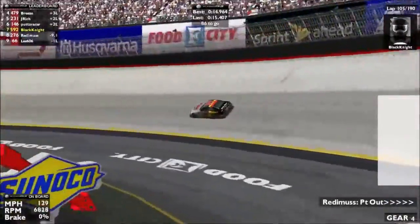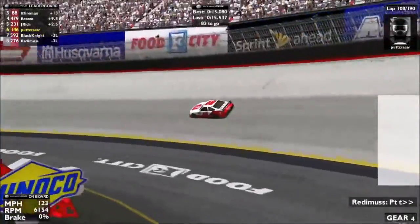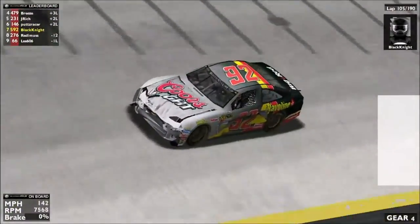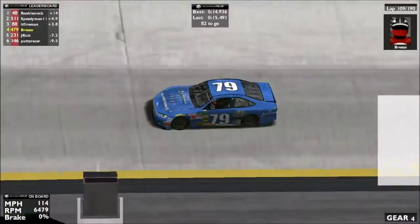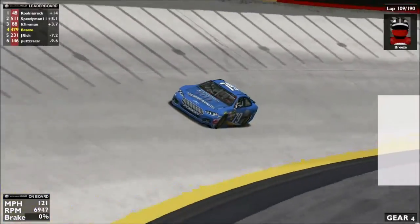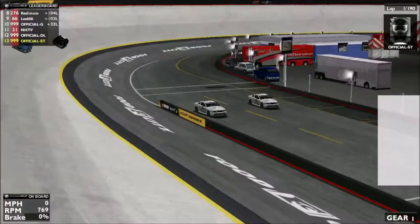Back up here to Black Knight. The front end of him looks like crap. So does the rear end. I don't even think he has a spoiler on that thing. Nope. Black Knight doesn't have a spoiler. But Breeze barely does too. A little accident going on.